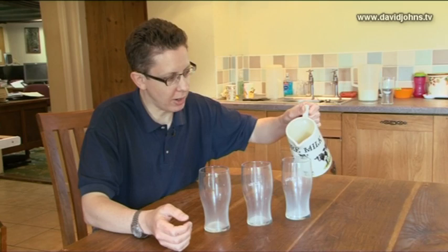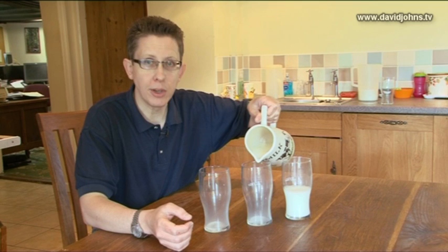The supermarket wants to get about 20p. The processor, well, they'll take about 13, 14 pence. And that leaves the farmer with about 24 pence.